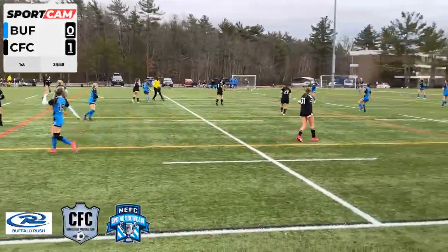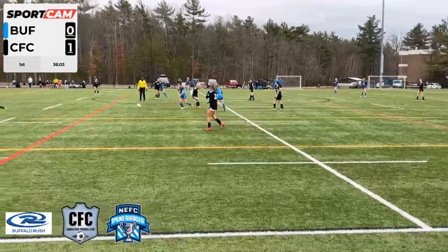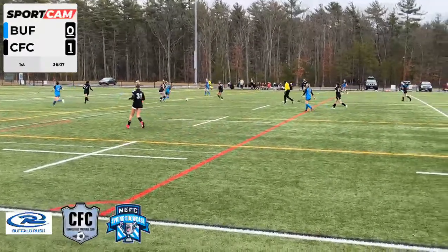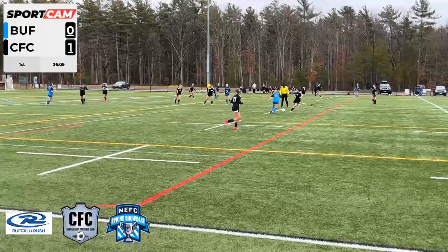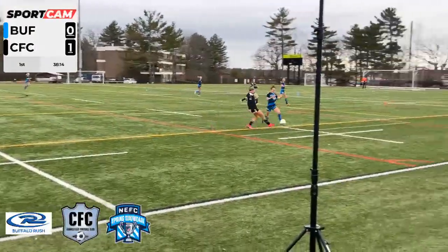Unlucky. Unlucky. Cover, cover. Graney tries to get it to Willingham. Can't turn on it. Back to McCormick. Well, here comes Connecticut.